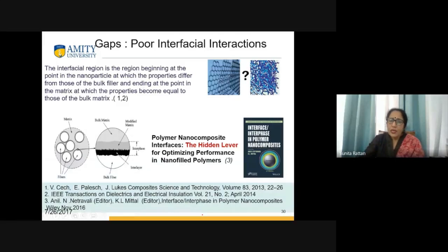So with poor interfacial interaction, again, you can see the same figure I've drawn here, that these are the particles, this is the matrix. Where the particle and the matrix meet, they form a new compound at the interfacial region, right? And if you look at the zoomed image, this is giving me the new property, because this is the polymer giving its own property in the bulk, this is the nanoparticle giving its own property, and I am getting some new property over here.